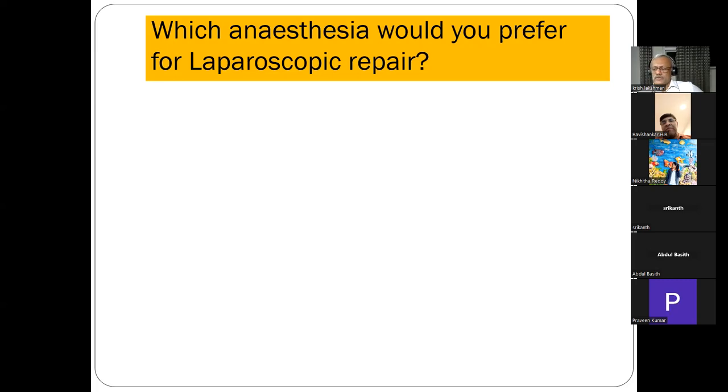I give it in layers. I give a field block. I anesthetize the inguinal canal from the skin after the incision, and after I actually enter the inguinal canal, I give some more anesthetic there. So I use a large volume and wait a good 3 to 4 minutes. That's important; we don't wait long enough. You have to wait for the anesthetic to work. When you do this, it can be done with very good comfort to the surgeon and the patient. We have done it many times, and I have no hesitation in doing it. But laparoscopic repair is another ball game.